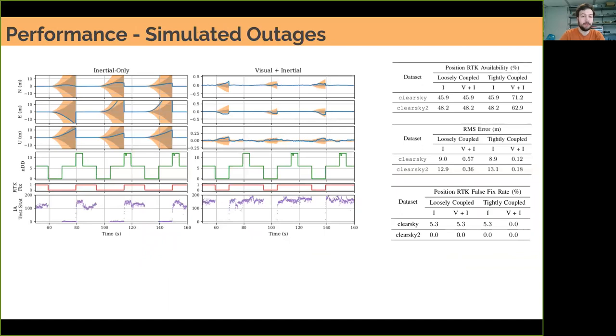We first evaluated this system on a set of data captured in open sky conditions, into which simulated GNSS signal outages were injected. Visual inertial tight coupling shows a clear improvement in both the integer fix rate and positioning error seen.